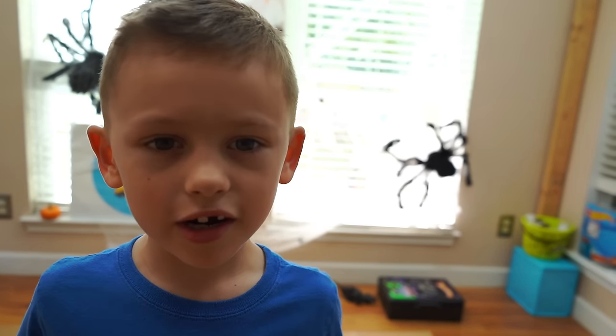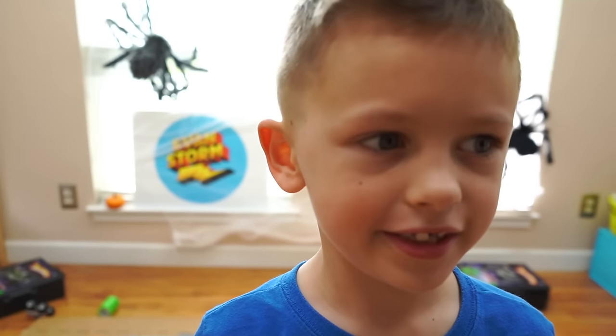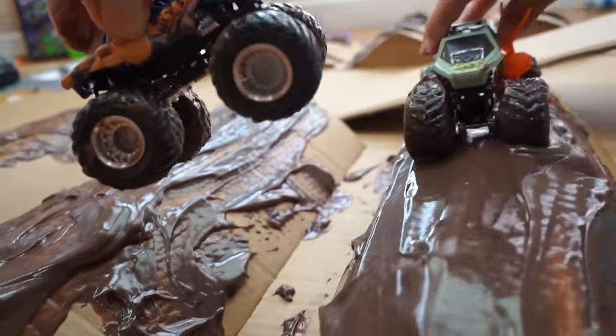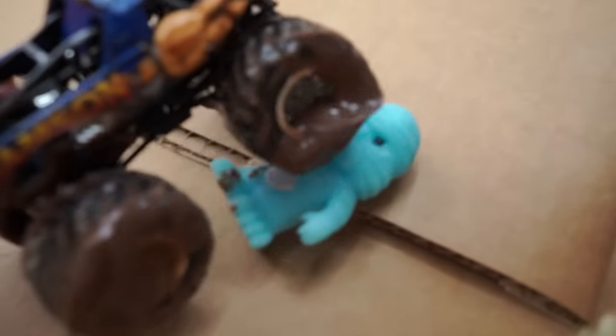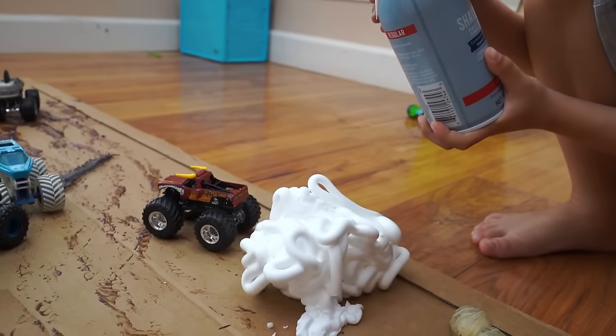Today on Monster Trucks Monday, Carburetor and Monster Truck Course. Look at all that chocolate pudding. Oh! Tornado!